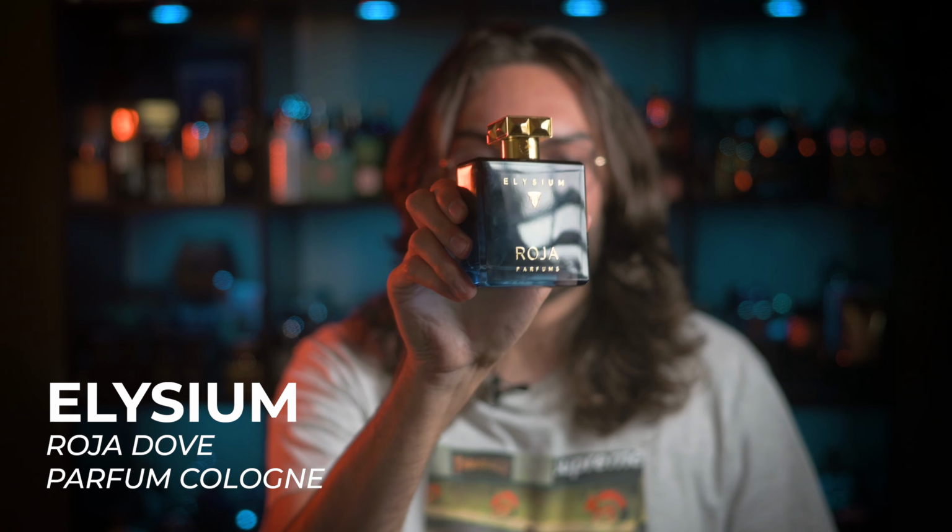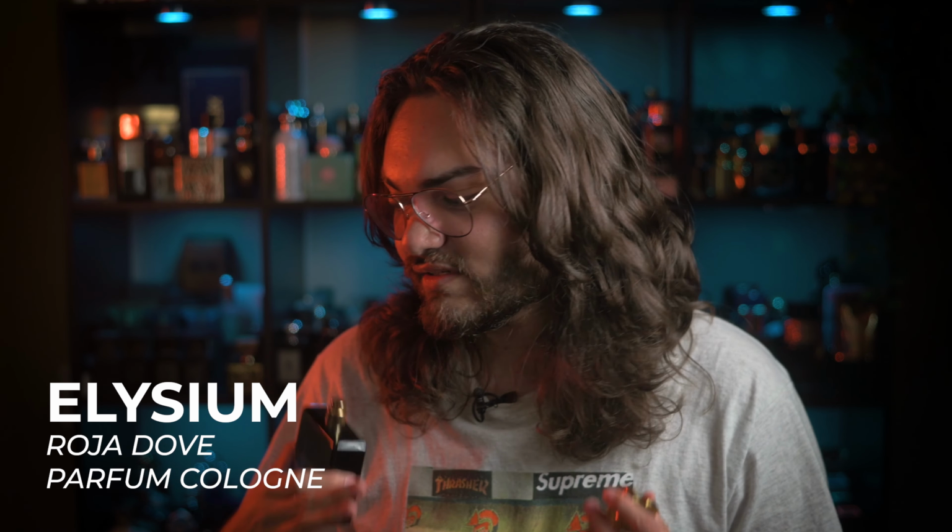Roja Elysium. I feel like this is one of the best beginner fragrances. This one has such a bright and effervescent opening. You have grapefruit, it's very crisp, and you have some other citruses mixed with a beautiful vetiver, so it's gonna smell earthy, a little bit wheat-like, and it just smells absolutely phenomenal. You also got some green apples, some black currant, and just a plethora of nice green, really nice fresh and aquatic notes in here that really do make for an extremely unique fragrance.